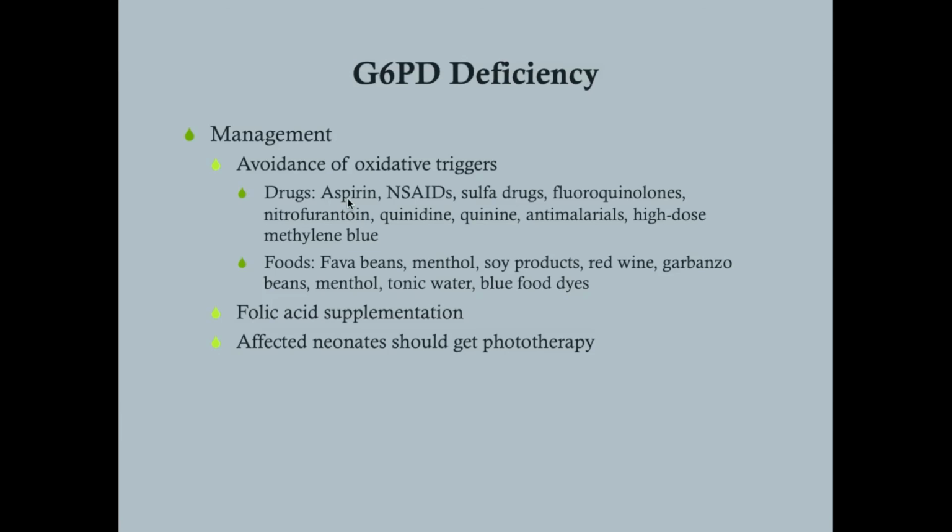Some of the more common drugs that you prescribe in the US that are G6PD triggers are aspirin, NSAIDs, sulfa drugs, so sulfa antibiotics, also things that you give for some of the rheumatic diseases like sulfasalazine, fluoroquinolones, nitrofurantoin, and then quinidine, quinine, antimalarials, and high-dose methylene blue. When do we give methylene blue? We give methylene blue for methemoglobinemia, not something you come in contact with that often.